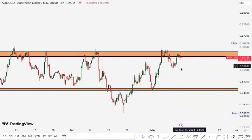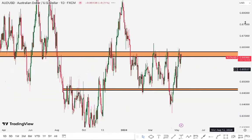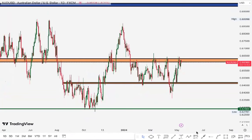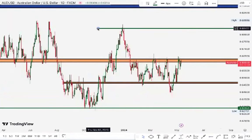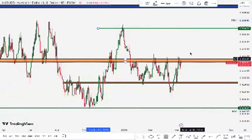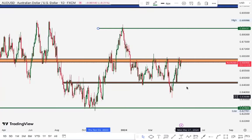Now, in the event that we do break above this supply level here, I'll be targeting the recent highs. Nothing complex, nothing hard or difficult here. It's just from highs to lows. So if we do break above here, it exposes this 0.68431 region. So a break above this yellow bar here, the Aussie dollar is coming to 0.68431. Now, in the event that this supply level holds, which it has held in the past several times, I do see this guy dropping all the way back down.